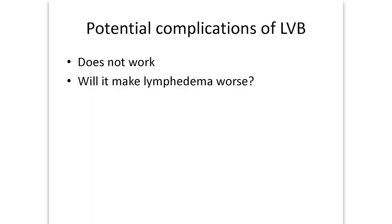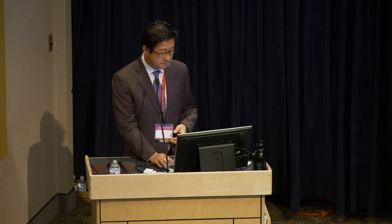But like I tell the patients, I can do bypasses. Sometimes it doesn't work, even if I think all the bypasses I did are good ones. Will it make lymphedema worse? I think if you just bypass all of them, you potentially can. That's what I'm afraid of, what if I make it worse? So far, I haven't had anybody who got worse. Maybe it doesn't work, but I don't want to make it worse.